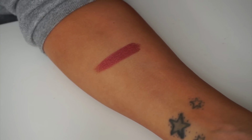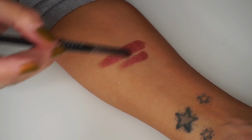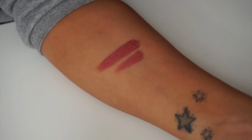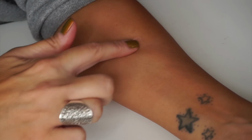This shade is Turkish Delight. Oh my gosh. Look at that. It's so beautiful. It's extremely saturated. Amazing eyeshadow. And then we are going to get into the duochrome shades.